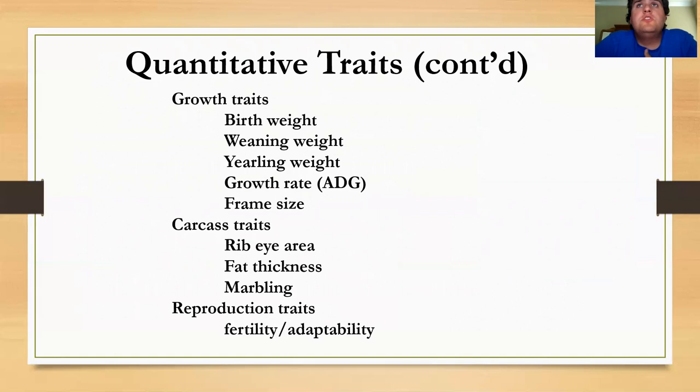Some quantitative traits are growth traits, like your birth and weaning weights, carcass traits, like ribeye area and marbling, and then those reproduction traits, the fertility and things of that nature.